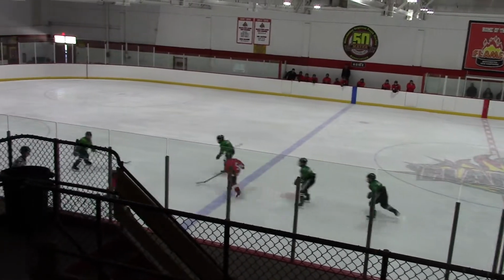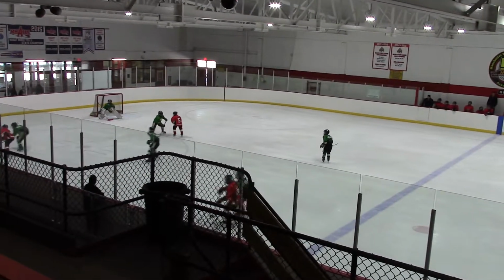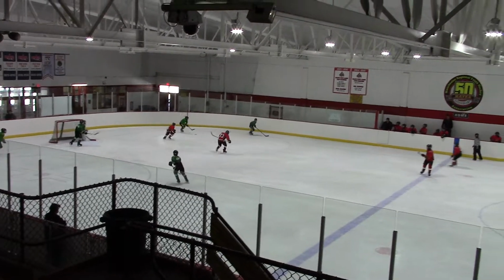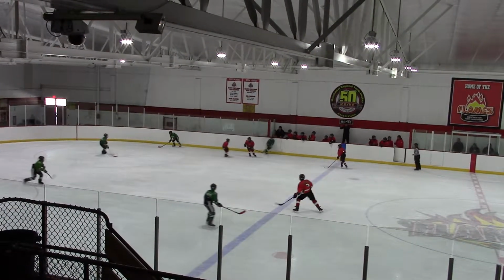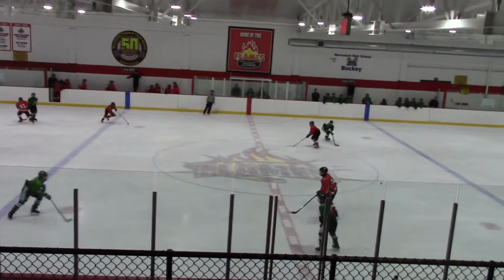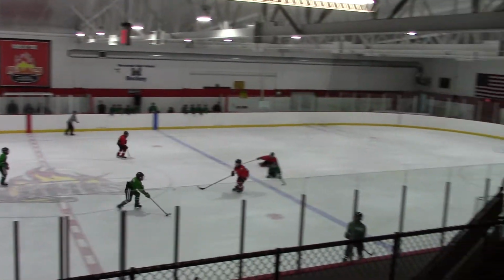Collision there on the half wall as it got out to center. Here comes Cox with Fysik going to the middle. Cox takes it to the corner before falling down. Nothing became of that for the Flames, and the Kings are back on it. South Shore moves it near side. This is where they'll get their rush started.